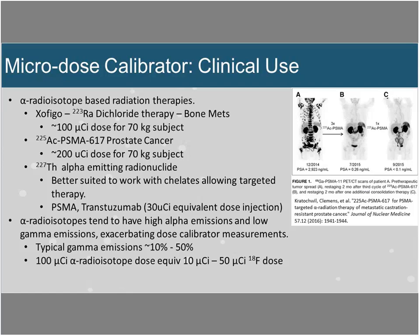There are other therapies coming that are based on thorium-227. There, the dose is going to be about 30 microcuries. What happens with these alpha-based radiotherapies is the radionuclide produces mostly alphas, like 95% alpha emitters, and they produce a few gammas. So if you want to measure the dose, only about 10% of the activity is produced by gammas. The equivalent, like fluorine-18 dose, would be in the 10 to 50 microcurie range. So now you're starting to get down to the lower limit of what a dose calibrator can measure.